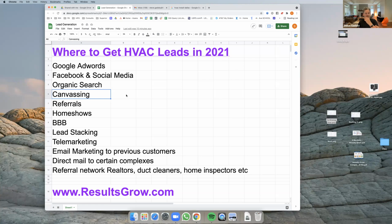So obviously, I would say the best, highest quality leads you're ever going to get on this entire list is going to be referrals. If you did a job for Mrs. Smith and then Mrs. Smith tells her daughter, oh, make sure you use these guys, that's a slam dunk, right? That's the highest closing percentage job that you're ever going to get.